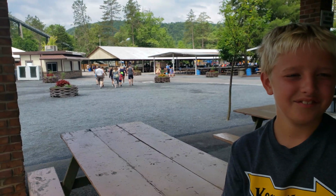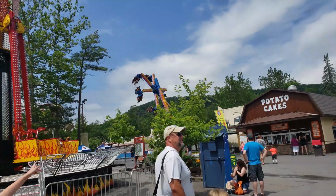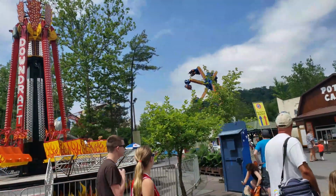Blake, can you tell us a little bit about what you're expecting here, what you've heard about the park? I'm expecting their flyers to be really good and Phoenix to be like one of the best wooden coasters I've ever ridden. Looking like some great flat rides over here.